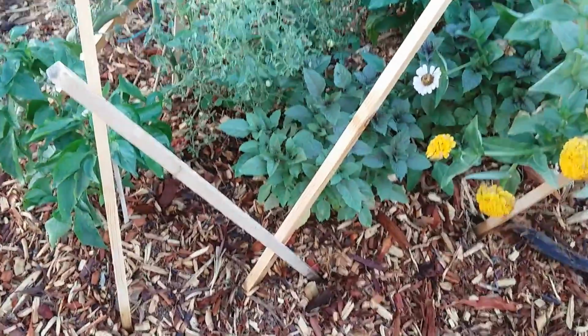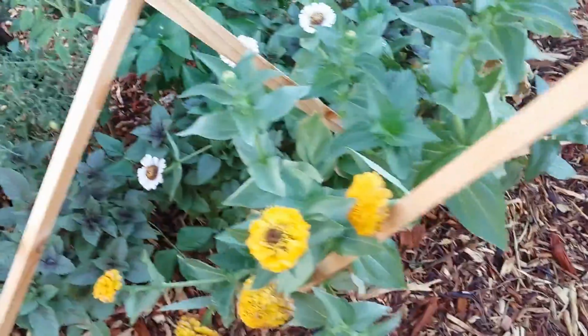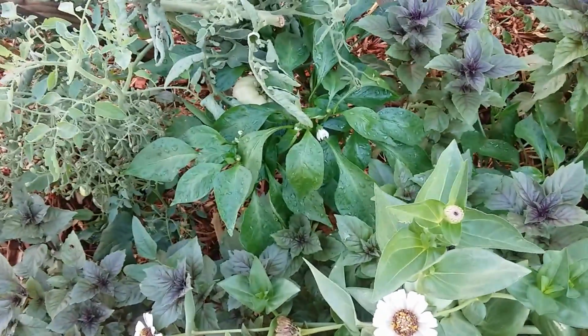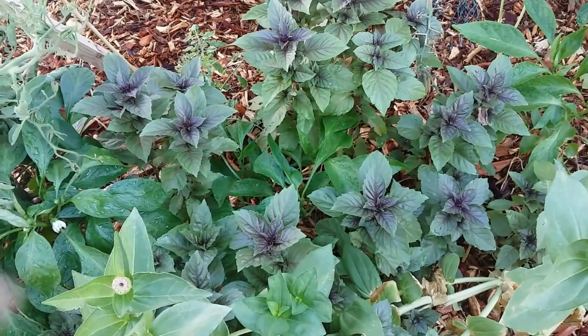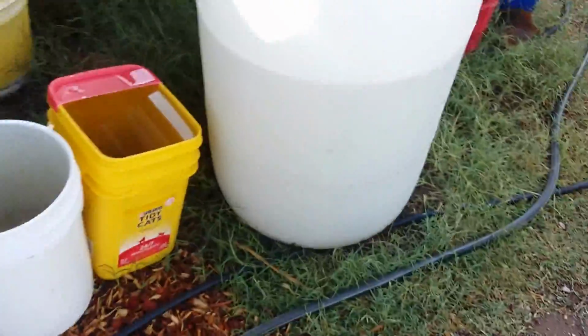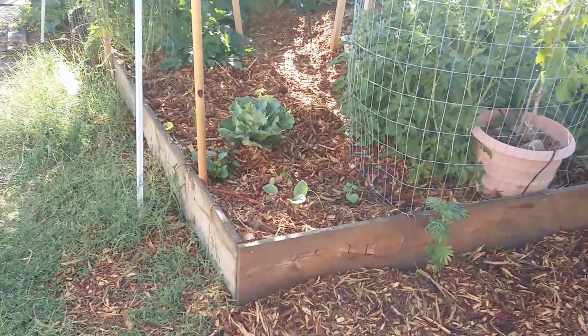Anyway, some more red Reuben basil. I love this stuff, and it smells really good. And there's more peppers in there too somewhere. Oh, right there. Peppers. Pepper. Pepper. Pepper. Alright, around the back.